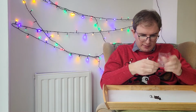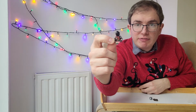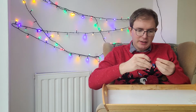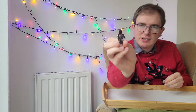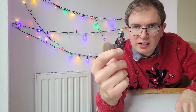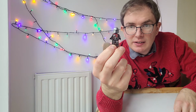Let's build him up. That's interesting. They give you a head, but he has no face. Clearly, it is literally just a helmet. You don't get Pedro Pascal's face underneath. It's just a black Lego head, no face whatsoever. But there we go. There is Mando, and he's wearing a very festive Christmas scarf, red with snowflakes and stuff on it. There we go, that was it.